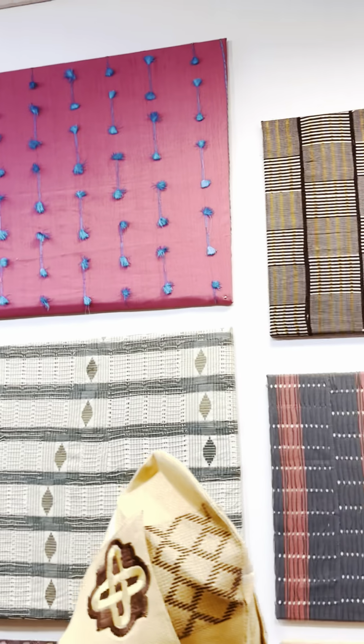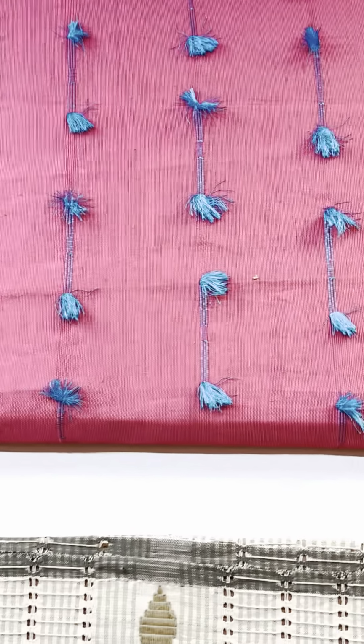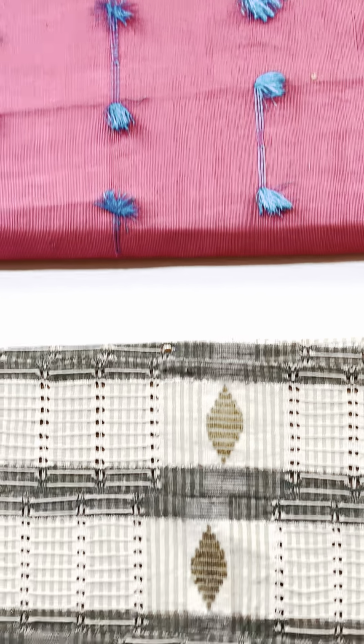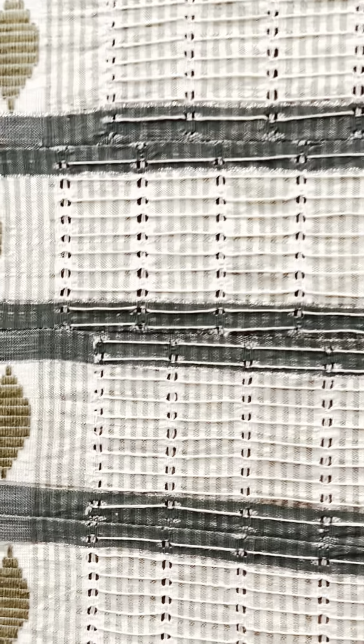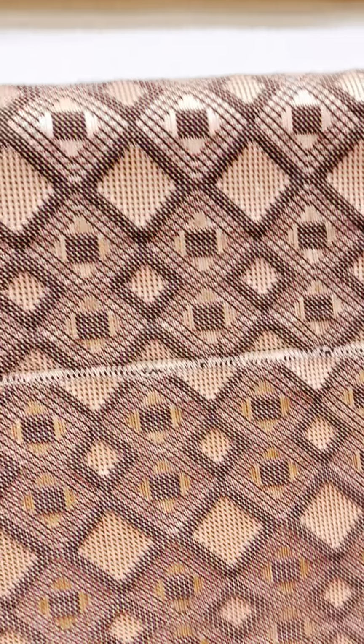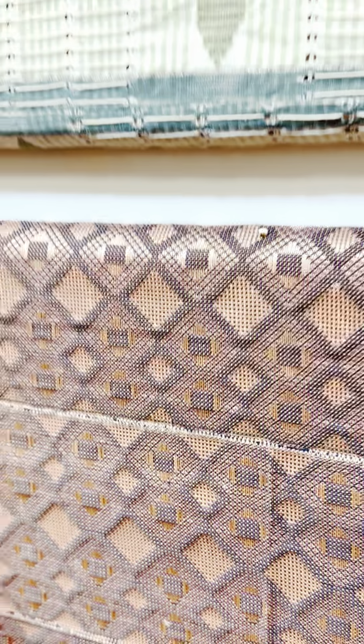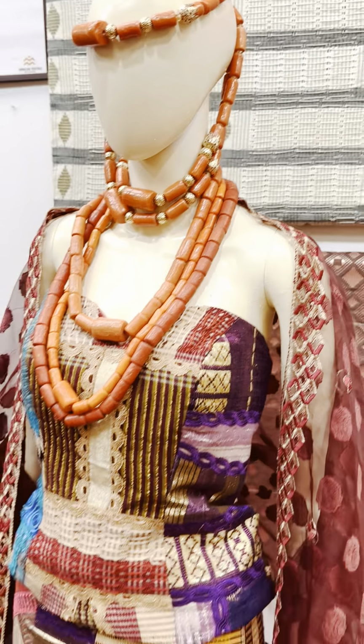Incredible. Now you see all these different cloths? Some people leave tassels on the end of the cloth. Some people have holes and loose threads and embroidery, all of these fine techniques. Now look at this. I call this an amazing textile because look how intricately designed it is, how beautifully designed it is. And here is the Nigerian Majesty.